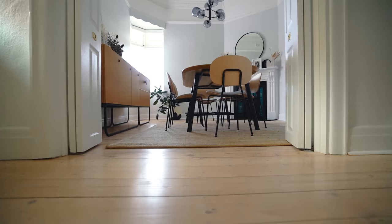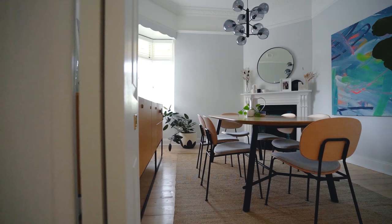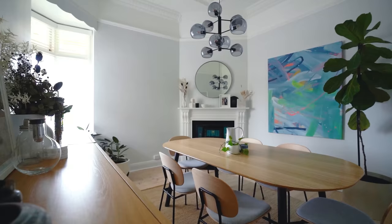So this is an Edwardian home. This was built in 1911. When we moved in, it was in reasonably good condition, but the interiors did need an upgrade, which is what we have done. This room is very traditional for a period home.